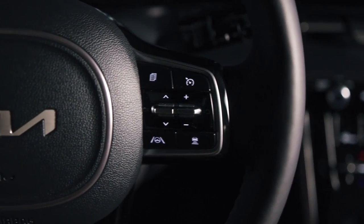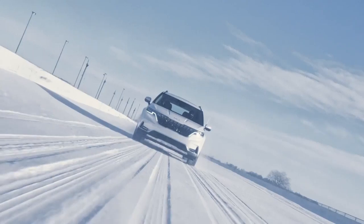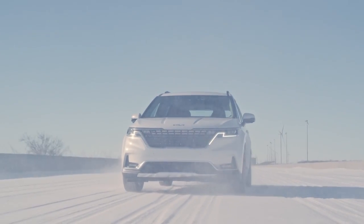Finally, navigation-based smart cruise control uses the onboard navigation system to anticipate curves in the road.